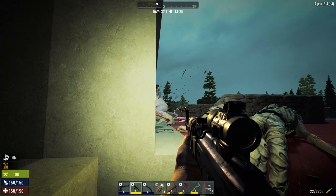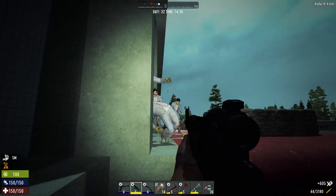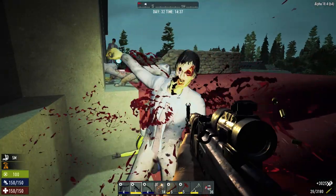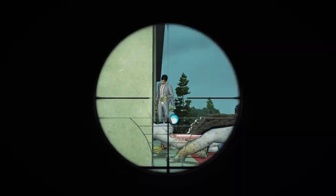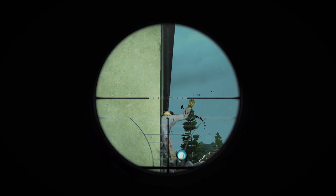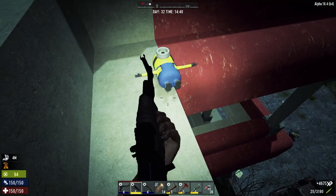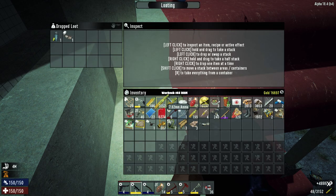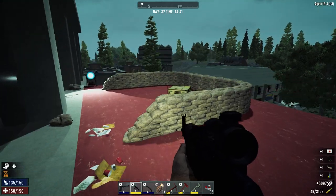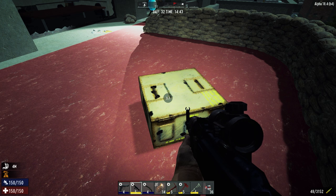Comes the busybody men. Well, at least we get the entire floor taken care of in one go. We got the night vision goggles when we don't need them. At least this headlamp's working well.